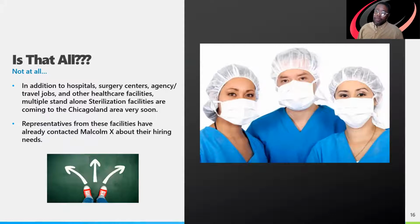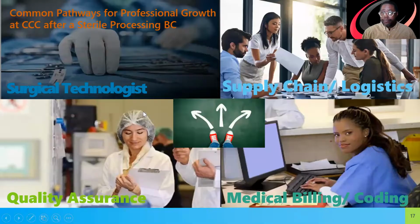In addition to hospitals, sterile processing technicians can be found at surgery centers, working in agency or travel jobs, and other healthcare facilities. There are multiple standalone sterilization facilities coming to the Chicagoland area very soon. And representatives from these facilities have already contacted Malcolm X College about their hiring needs because they know we have students that are graduating and they would like to just reach out directly and get to know you.